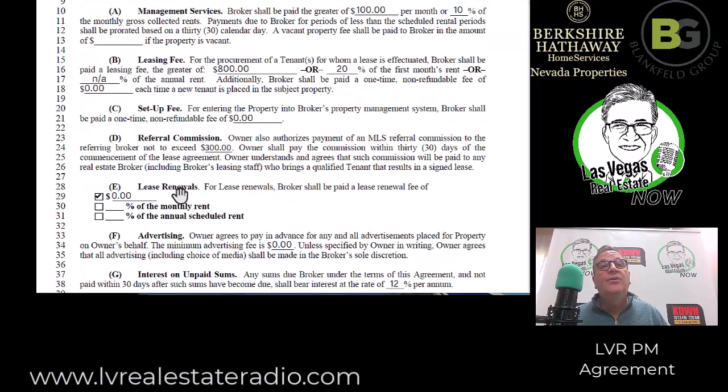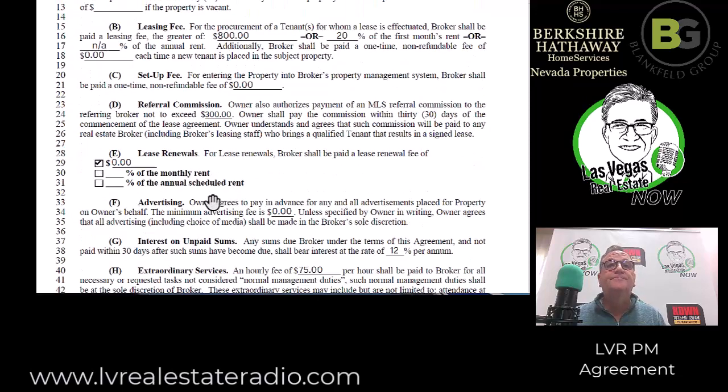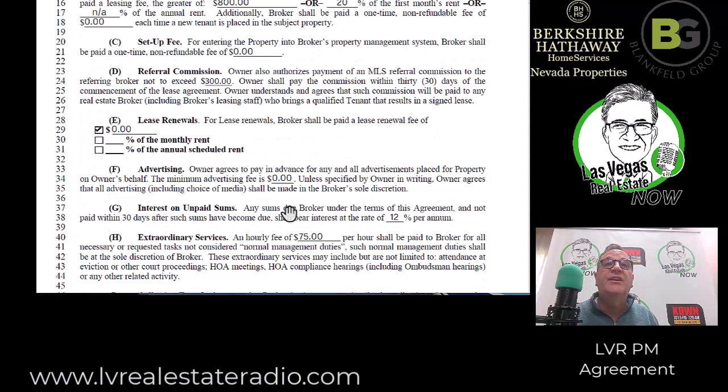Down here, we charge nothing on renewals. Other companies may have a fee for renewals. We don't charge anything. Advertising. If we wanted to pass on some advertising expenses to the owner, this is where we would do it. We're not charging anything on advertising. Interest on unpaid sums, we charge 12%. Hopefully everything's paid. It shouldn't be a problem.